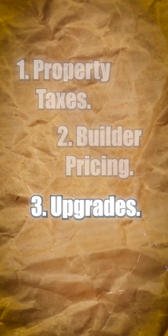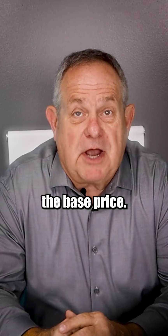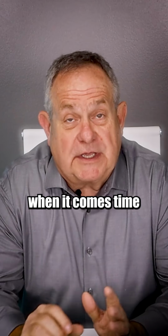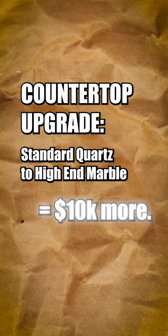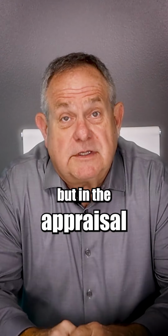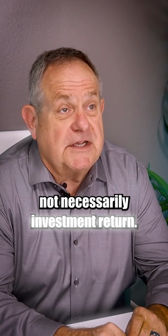Now let's talk about upgrades. Builders offer beautiful model homes, and those often come with high-end finishes that aren't included in the base price. And while it's tempting to splurge, not every upgrade adds value when it comes time to sell or refinance. Take countertops, for example. Upgrading from a standard quartz to a high-end marble might cost you $10,000 or more. But in the appraisal, it might only add $3,000 to $5,000 in value. That doesn't mean you shouldn't do it, but just know you're paying for personal preference, not necessarily investment return.